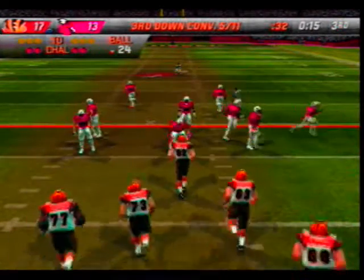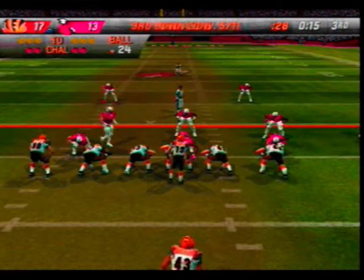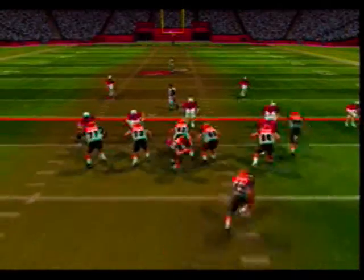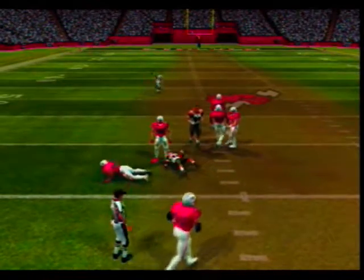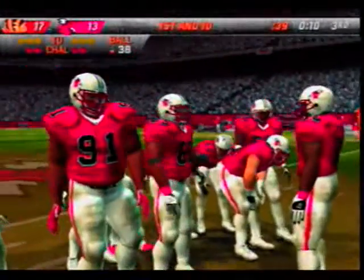Third and six. Ball on the 24-yard line. Nickelback in this time. Number 80 moves in motion. With the pass, and this pass is completed. He put something extra on that throw, and that'll keep the chains moving. Yeah, he can really fire it in there when he needs to.